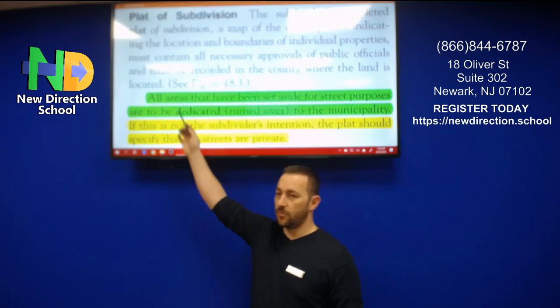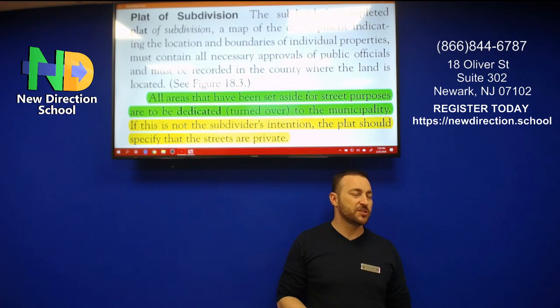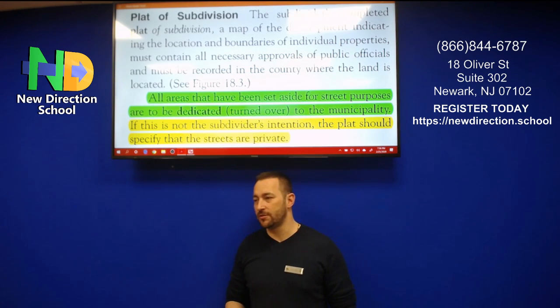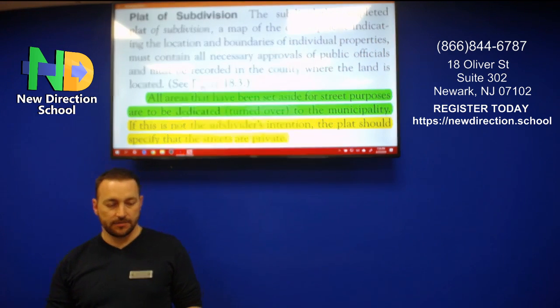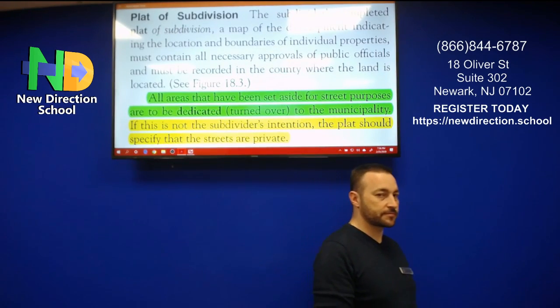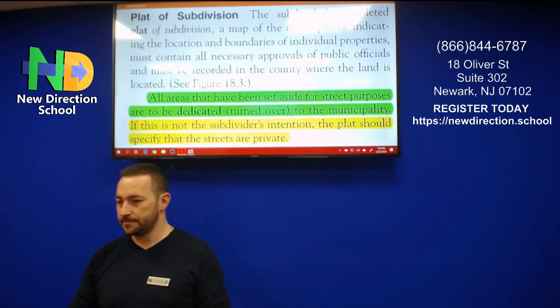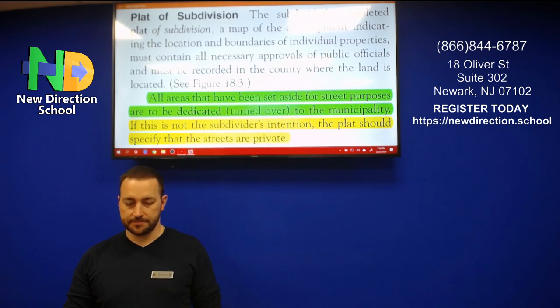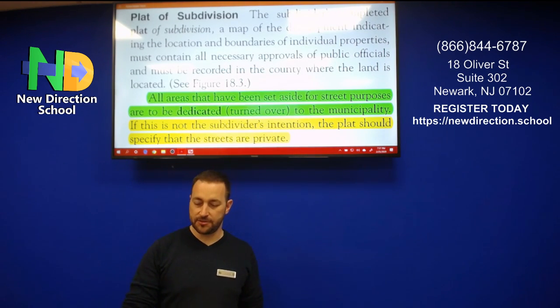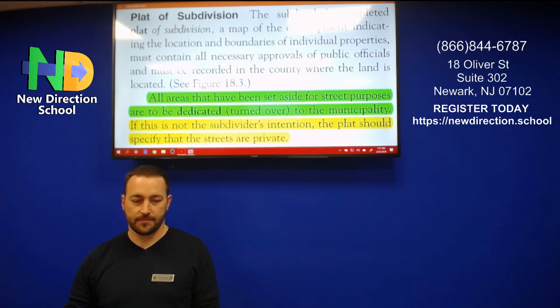Now that your development's part of the master plan, look right here. All areas that have been set aside for street purposes must be dedicated or turned over to the municipality. What does that mean? Dedicated or turned over to the municipality. It sounds like it's not yours. You gotta give it to them. You still didn't tell me why. It's not yours. You're giving it up.